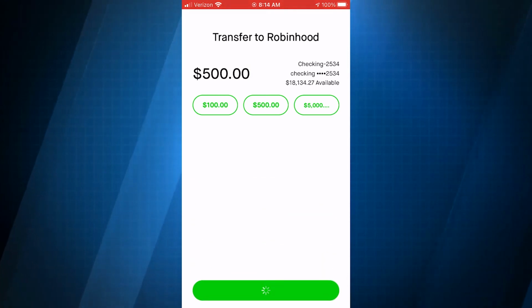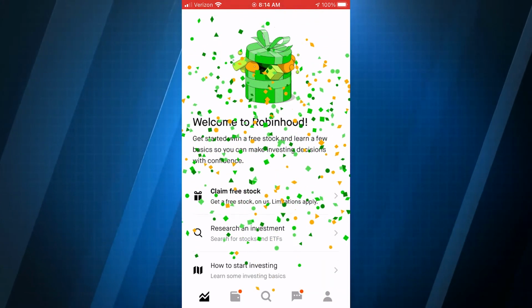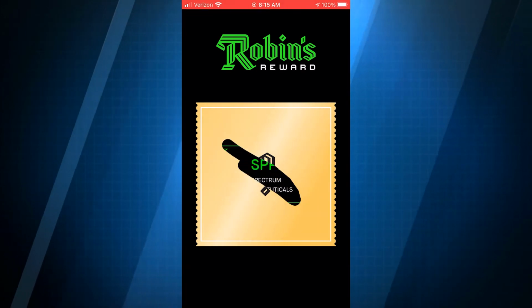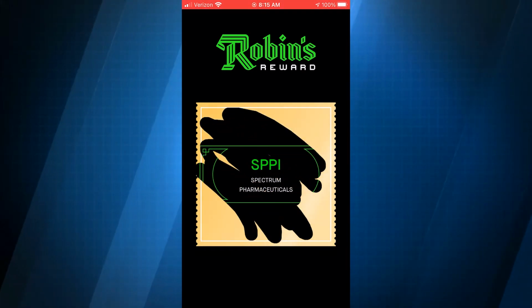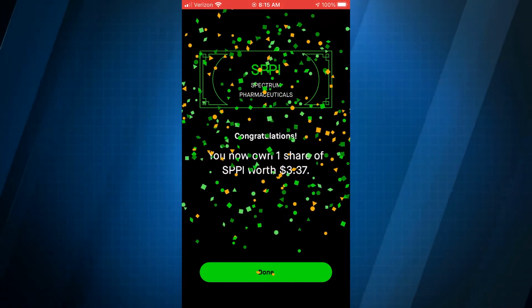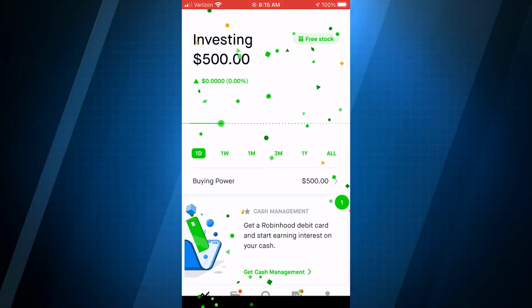With the account open and funded for the first time, I get rewarded with confetti. Pick one of 3 scratchers to see what stock I win for successfully opening and funding an account. I was hoping for Amazon. Clearly, I picked the wrong scratcher because I ended up with 1 share of Spectrum Pharmaceuticals trading at $3.37. Robinhood advertised winning 1 share of Microsoft, which would have been better, or even Ford Motor trading at $12 per share, but I'll hang on to my share of Spectrum.